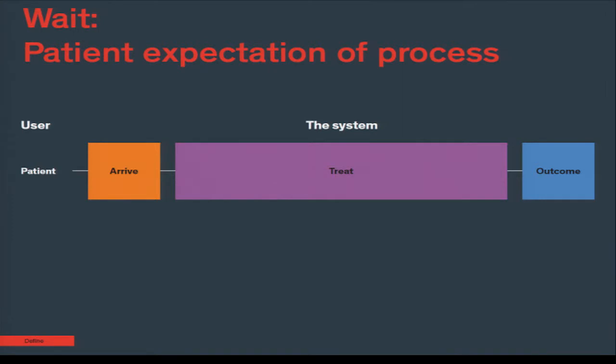And we were also looking at the waiting experience. So after spending time in A&E, we realized that the process is far more complex than anyone realizes, and particularly patients.